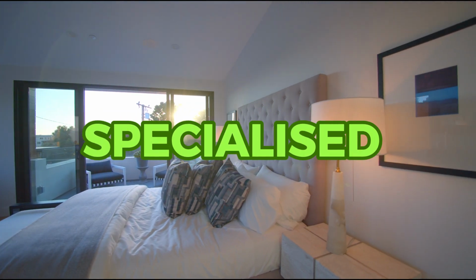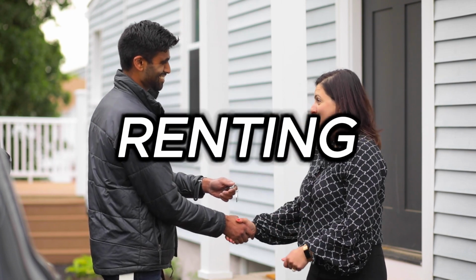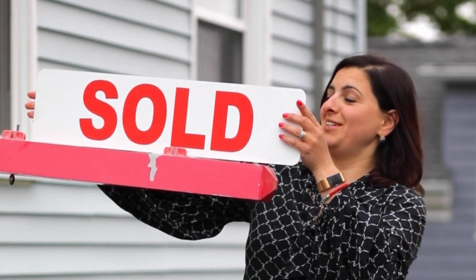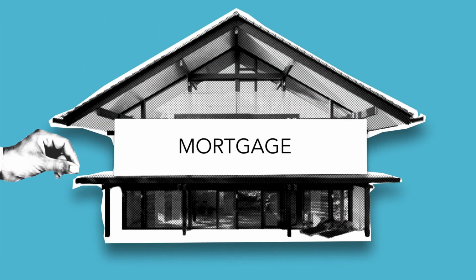A buy-to-let mortgage is a specialized mortgage designed for individuals who intend to purchase property with the primary goal of renting it out to tenants, providing an opportunity for property investment and generating rental income. The rules around buy-to-let mortgages differ from those around regular residential mortgages.